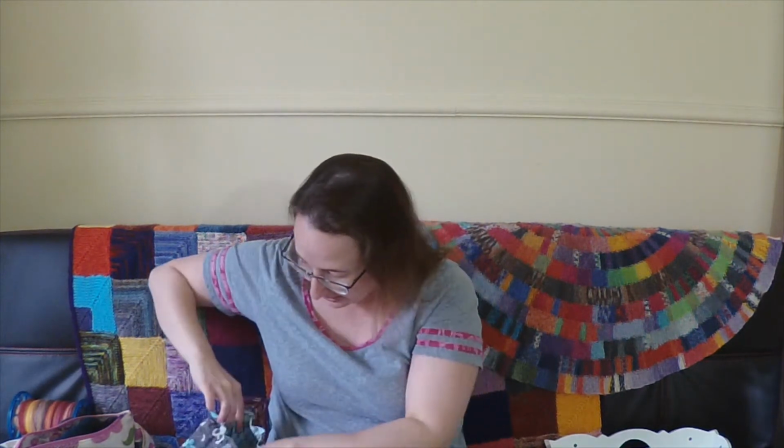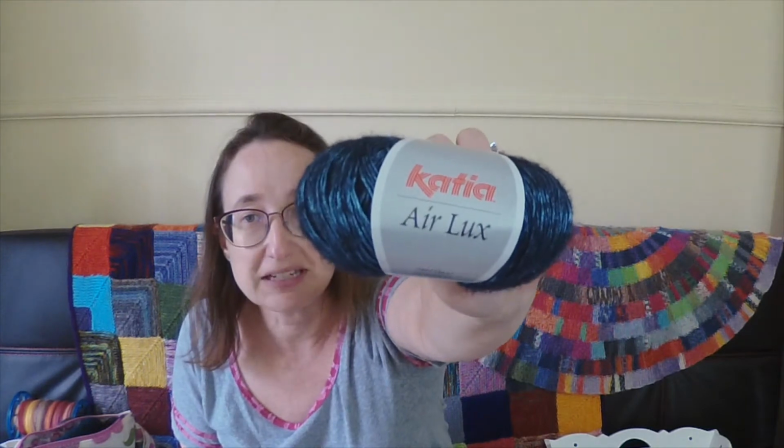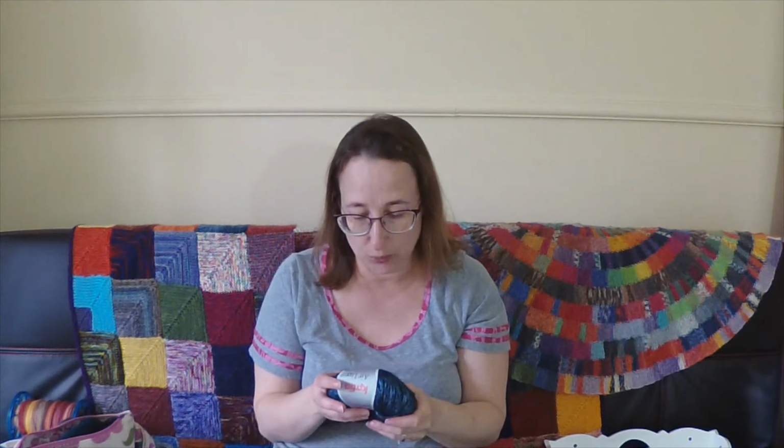The yarn that I am using, let's see if I can find one with the tag still on, is Katia Air Luxe in the teal colorway. It is kind of a metallic teal and black. It's fuzzy. It's got viscose and merino.